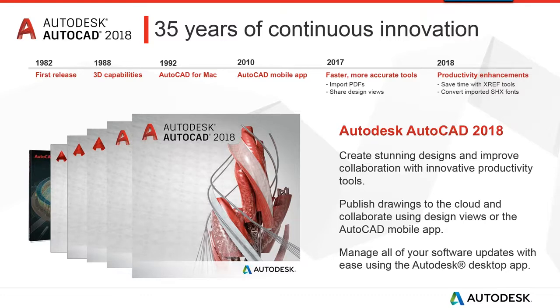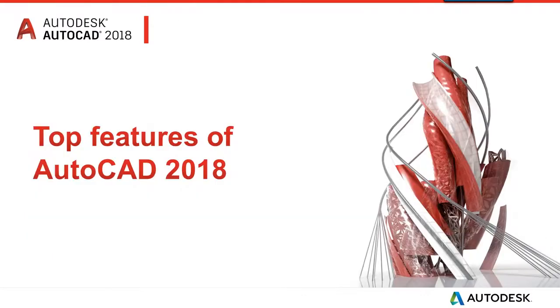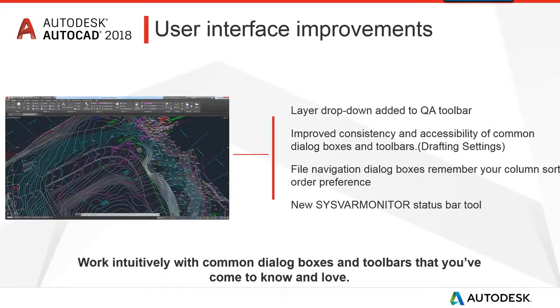So here we go. I always like to start off with the user interface improvements. There's nothing earth-shattering inside of AutoCAD 2018. They didn't change the UI or anything that will drive you crazy. They just made a few additions that I think you're really going to like. And if I don't point them out, you may not know, right? Lots of times they sneak features in, and since we think they don't exist, we don't even try to use them. So unless someone points them out, you're going to miss out. So let's take a look at some of those.